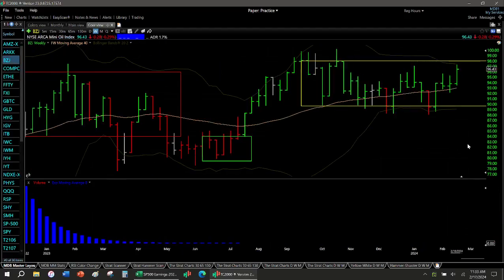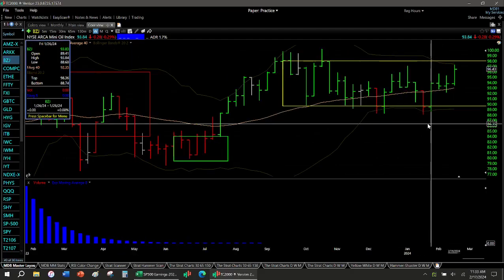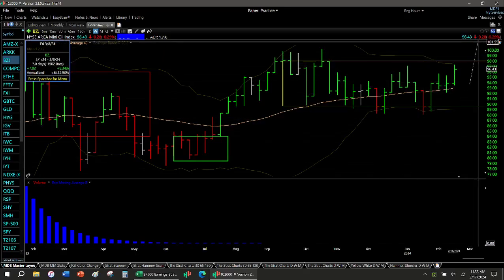Here we go, oil. Well, this is a proxy for oil, going sideways, sort of threatening the lower edge of the box here, but now look, it's moving higher to the top edge.